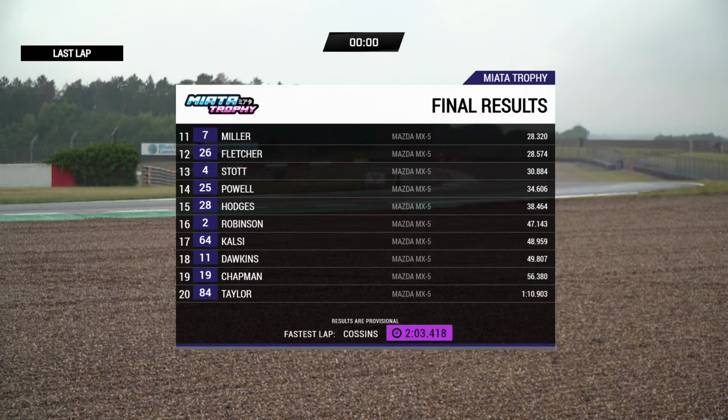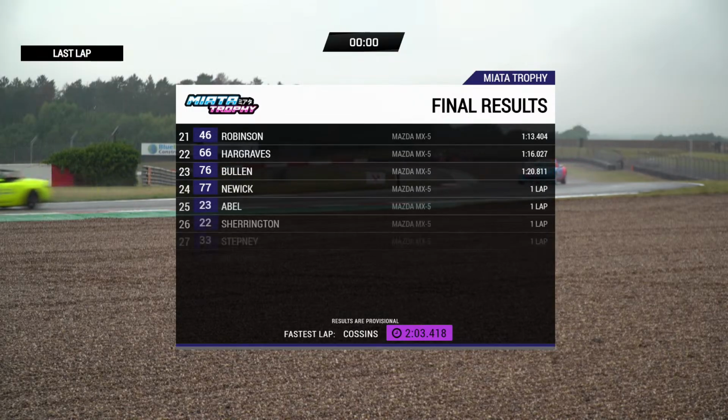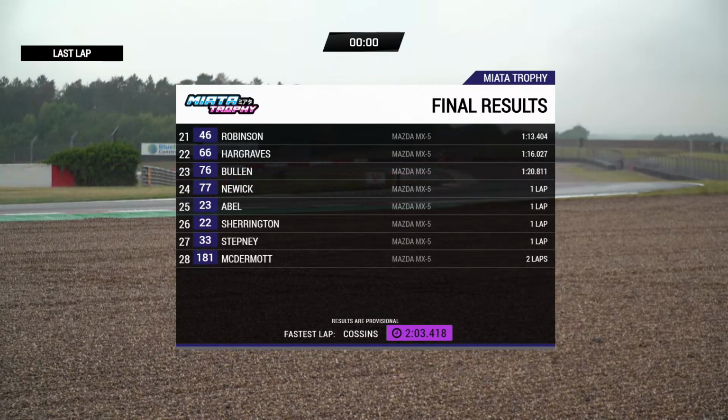Car number 11, Chris Dawkins finished in 18th. Car number 19, Apley, 19th place, David Chapman. And car number 84, that being Ben Taylor, who rounds out your top 20. No retirements, we love to see it, especially in these conditions.